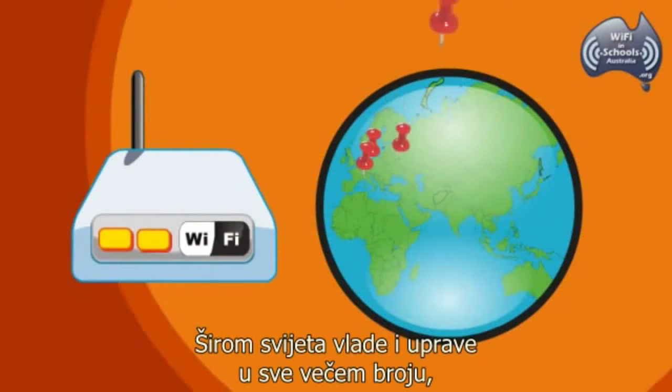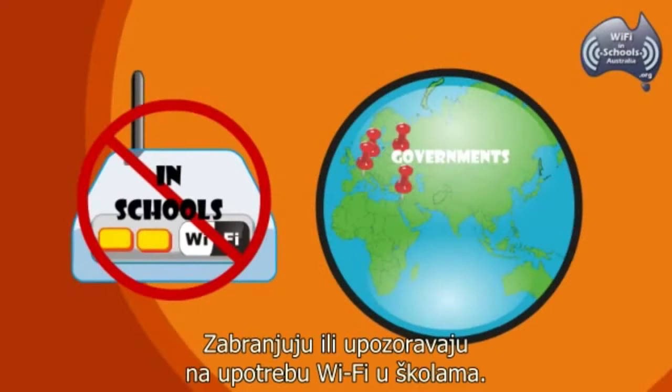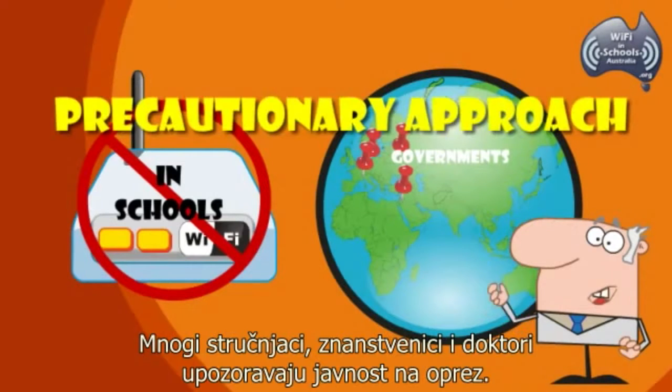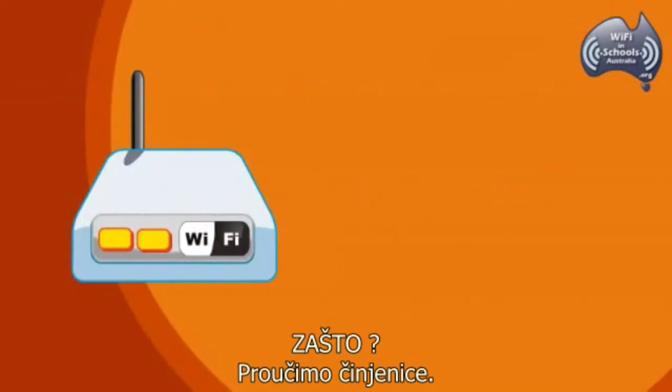Around the world, an increasing number of governments and authorities have banned or warned against the use of Wi-Fi in schools. Many experts, scientists and doctors are warning the public to take a precautionary approach. Why? Let's examine the facts.